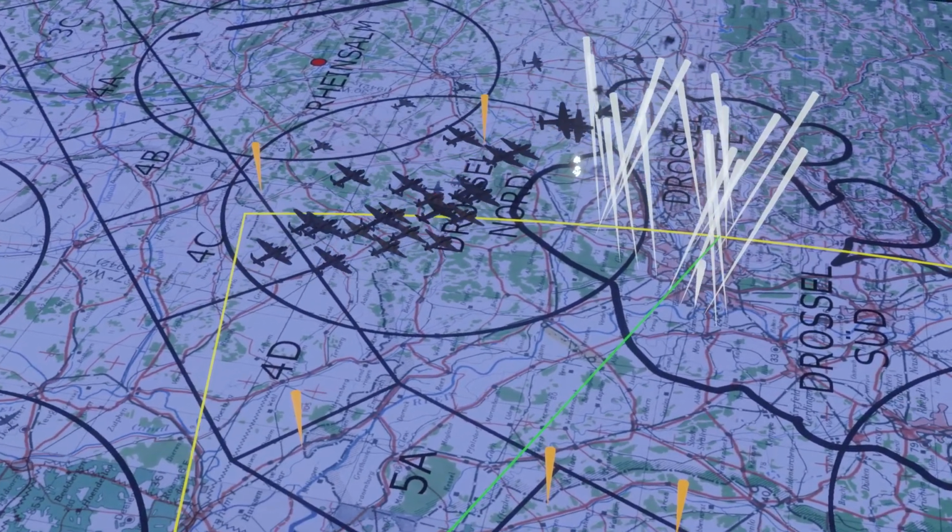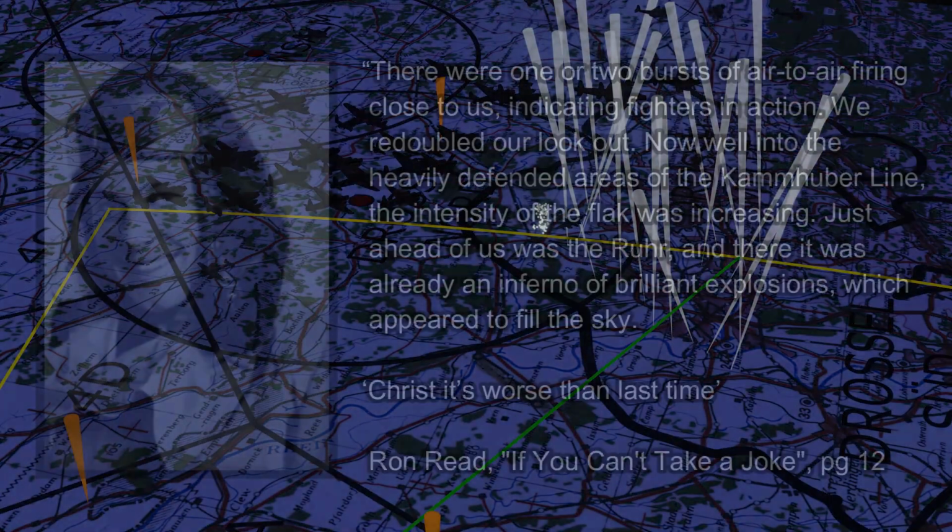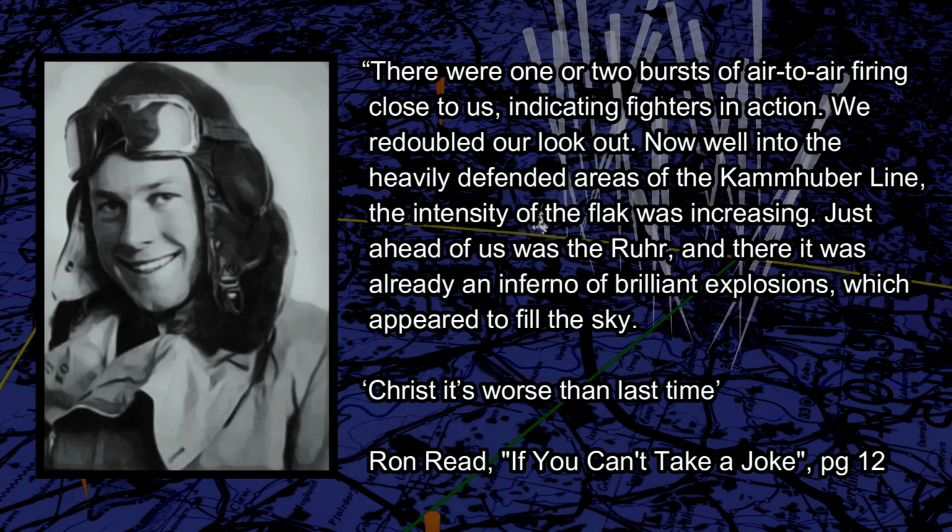Ron Reed is flying in the first wave and sees the telltale signs of combat in the skies around him. "There were 1 or 2 bursts of air-to-air firing close to us, indicating fighters in action. We redoubled our lookout. Now well into the heavily defended areas of the Kammhuber line, the intensity of the flak was increasing. Just ahead of us was the Ruhr, and there it was, already an inferno of brilliant explosions, which appeared to fill the sky. Christ, it's worse than last time."